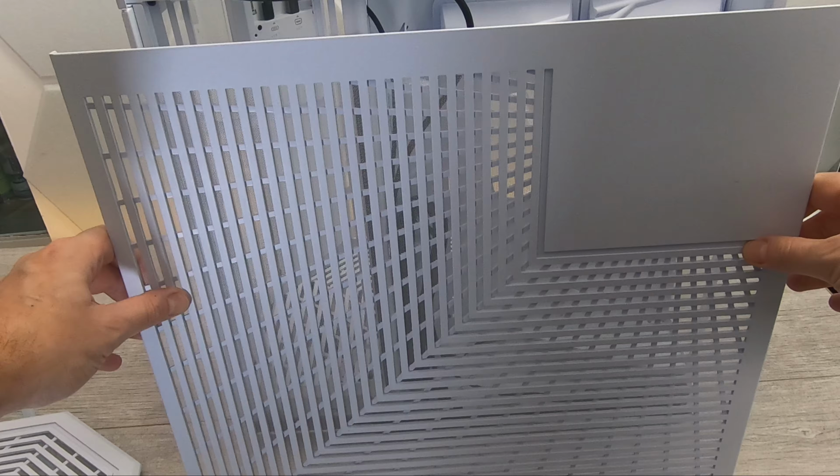And I don't say that it's the best case out there lightly. I've reviewed probably hundreds, if not thousands of cases over my last 20 years as a technology journalist. So it's something that's very, very interesting when a case just suddenly crops up and you think, wow, that just looks great in so many different ways.